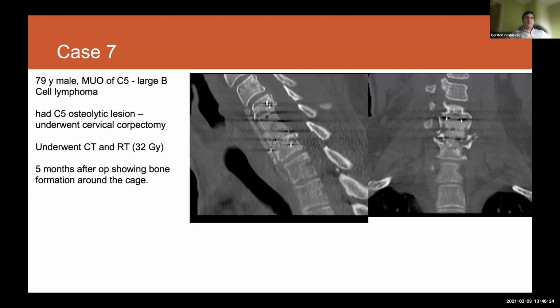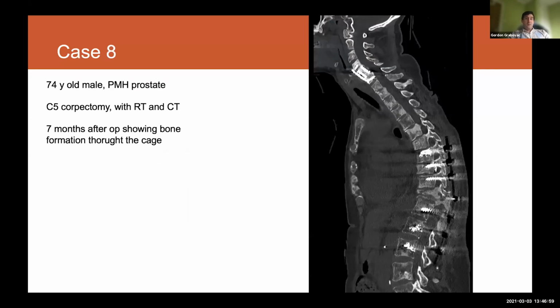This is a 79-year-old male with metastasis of unknown origin, which caused an osteolytic lesion of C5. In the end, we found that it was a large B-cell lymphoma. He underwent cervical corpectomy and afterwards chemo and radiotherapy with 32 grays in that area. 5 months after the operation, he was showing bone formation in front of and behind the cage. This is a carbon fiber construct, so it's much easier to follow up the bony formation around the cage while embedding bone around the edges of the cage, with no failure of the whole construct afterwards.